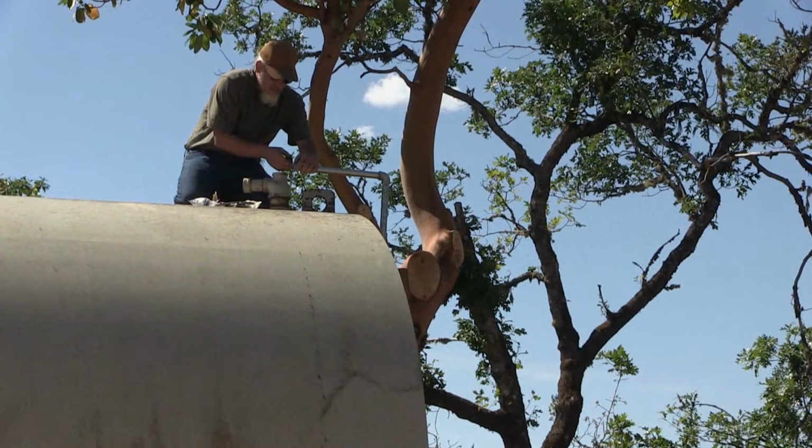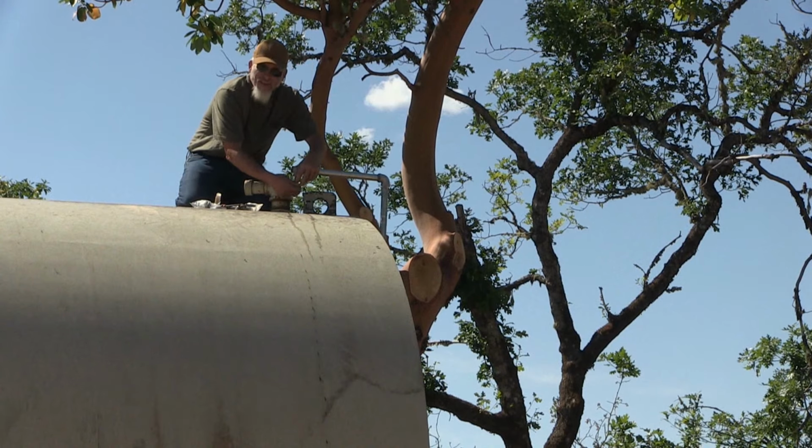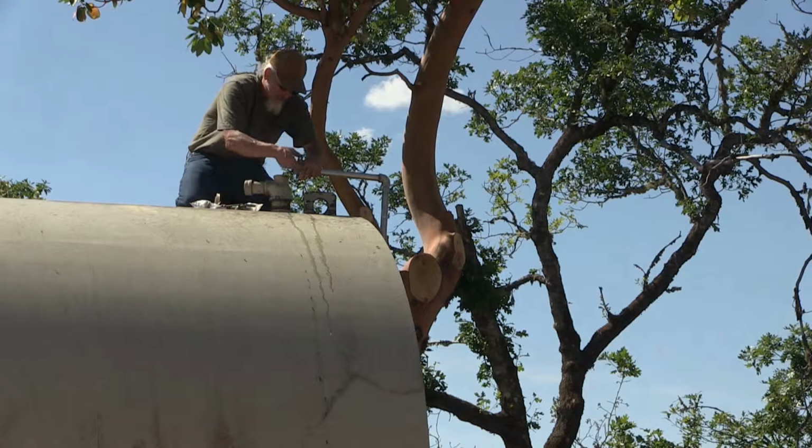This is stuff nobody wants. When people start panicking about moving something heavy and freaking out, that's the one I go for because I know nobody's going to pay for it, so they don't bid on it. Right.